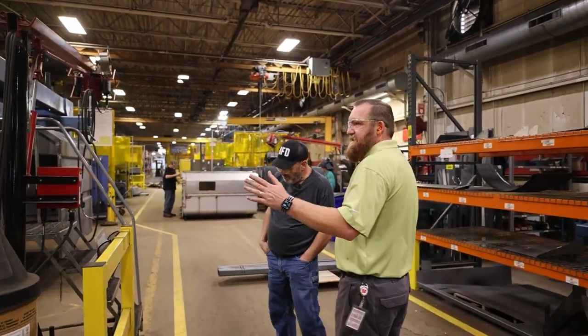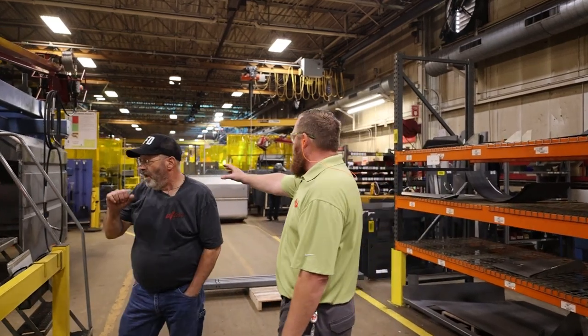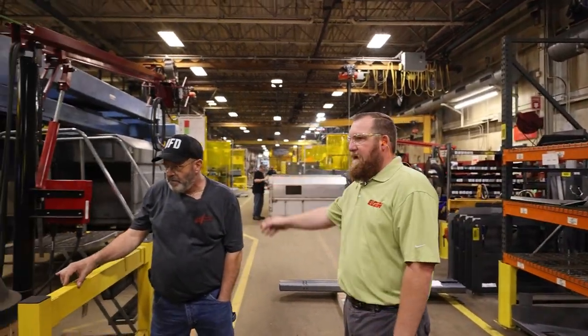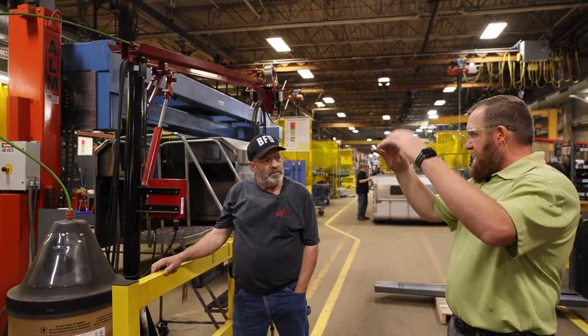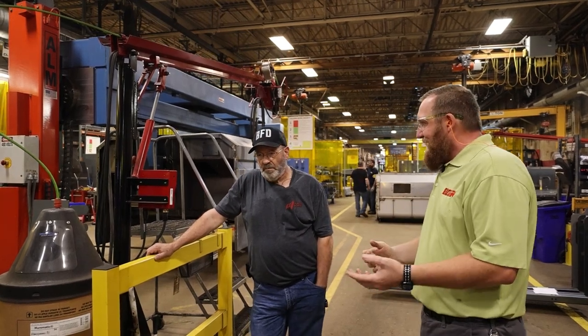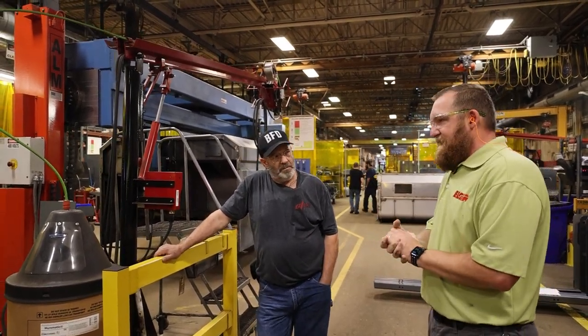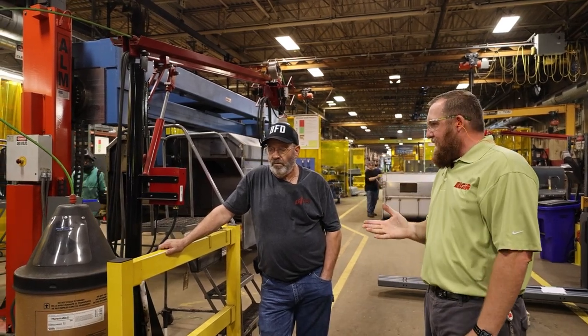So this is our newest area that we have. The way we used to build these what we call hoppers here, is we used to have one fixture, and we'd build the whole thing on this one fixture. A lot of clamps, a lot of measuring, and so we invested some of our capital into running this like an assembly line here now.